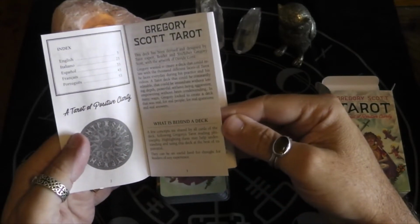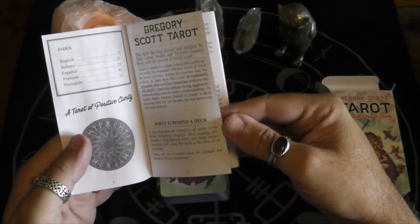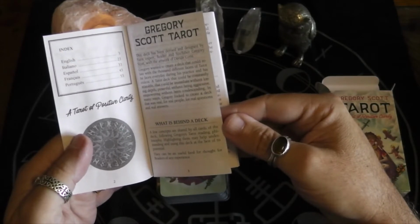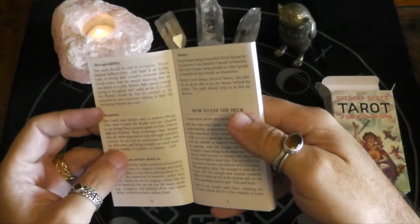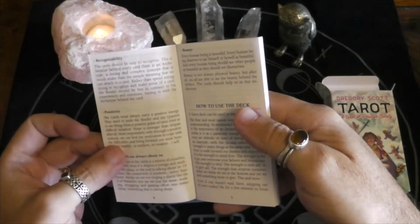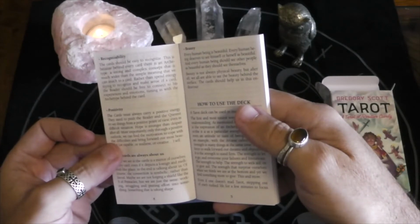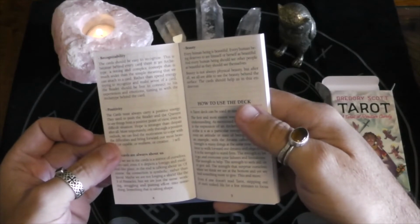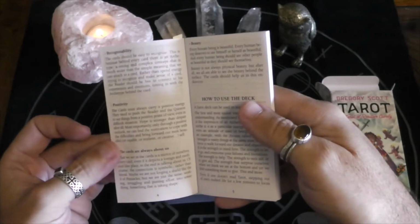What is behind a deck? A few concepts are shared by all cards of the deck following Gregory's tarot reading philosophy. Highlighting them may help understanding and using this deck at the best of its potential. They can be a useful food for thought for readers of any experience. Recognizability. The card should be easy to recognize. This is because behind every card there is an archetype, a strong and complex concept that is much wider than the simple meaning that we can attach to a card. Rather than spend energy trying to recognize and make sense of a card, the reader should be free to connect to his experiences and emotions, tuning in with the archetype behind the card.